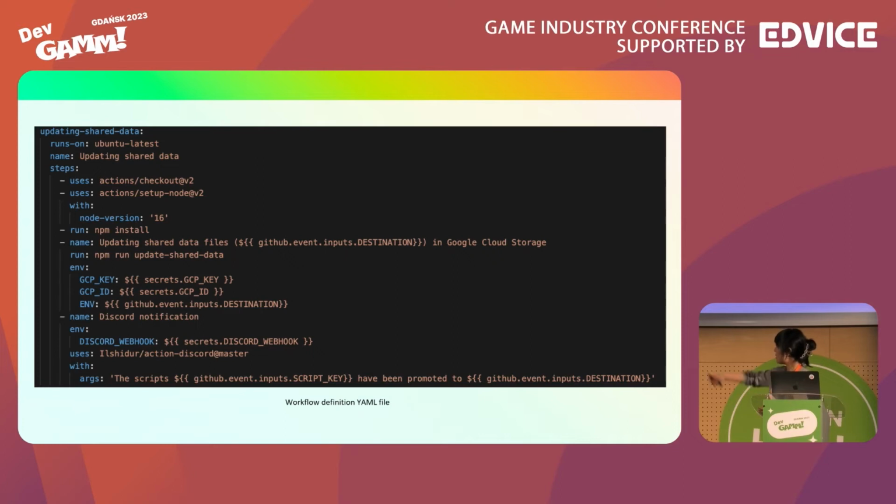And the last step you can see is actually uses action Discord. It basically pulls a third-party repository. Someone else already made this repository, and we can just take it and use it to send the Discord notification. So all we need to do is pass the URL of our Discord webhook, and that is done. So it's really quite easy to use.